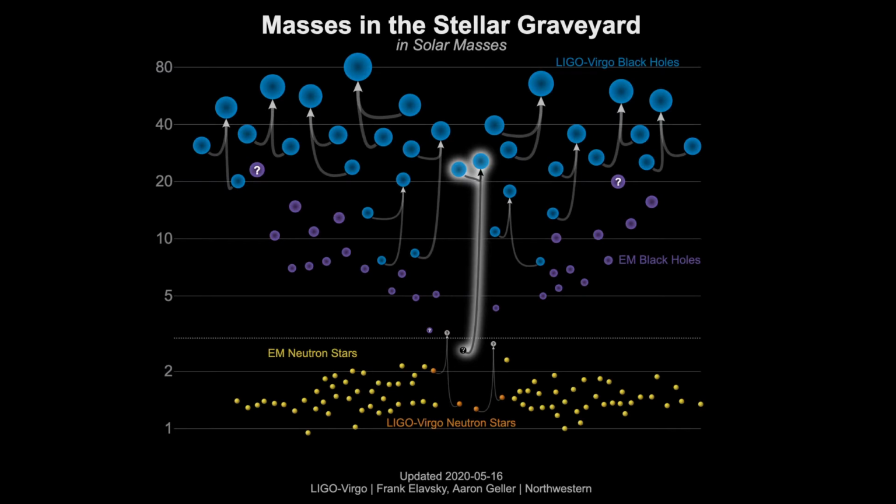So, in this graphic, the blue circles at the top are gravitationally detected black hole masses. Highest on the scale is 80 times the mass of the Sun. The purple circles are black holes detected with telescopes, optical or radio. Down at the bottom, in yellow, are gravitationally detected neutron stars. Right in the center, left-right, are 2 objects that merged to form the black hole in this story.